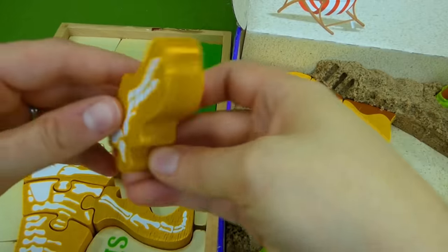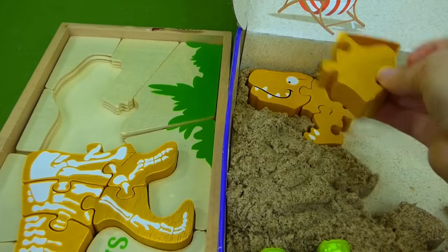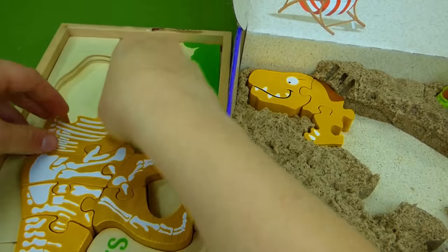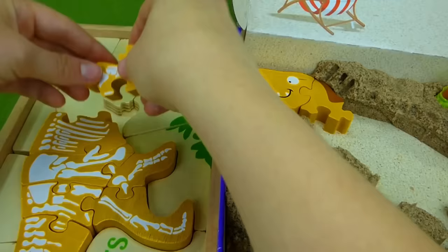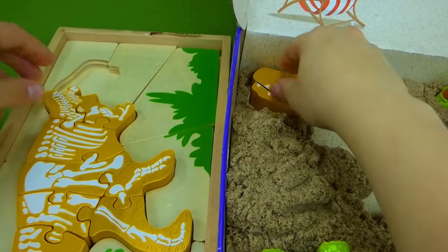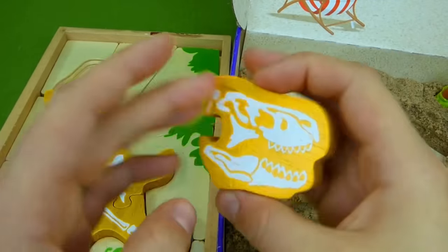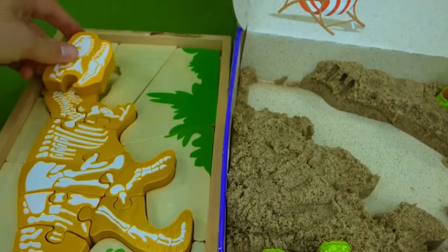And here is his front leg. And more of the body. And you've got his little arms. And his neck. And the head. Look at that. Dinosaur bones.